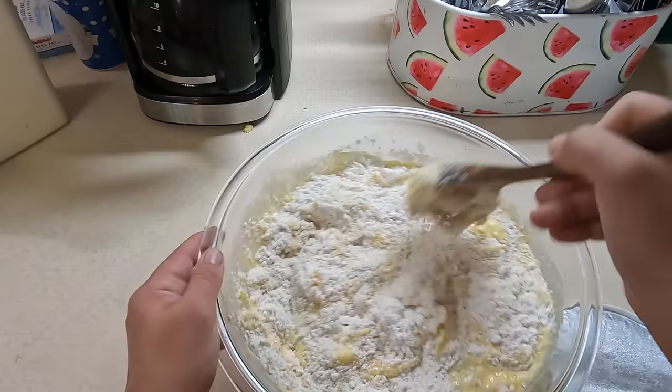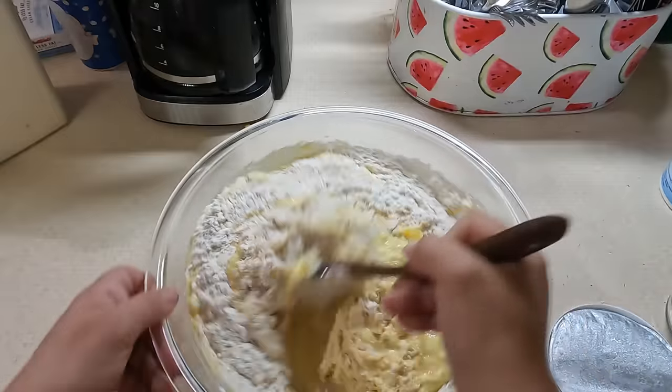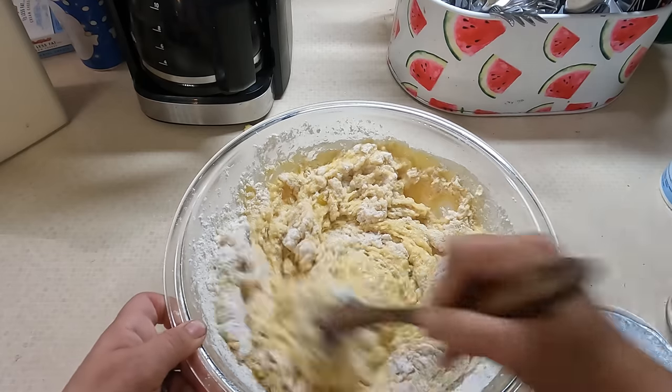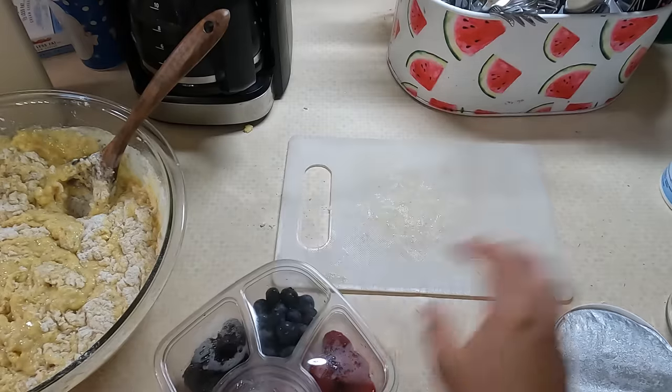You don't want to overmix this. It's all right if there are a few clumps, but you do want to make sure it's fully incorporated. So what I like to do is kind of par mix it till about right there. You'll still see some white. And then we're going to add our berries.